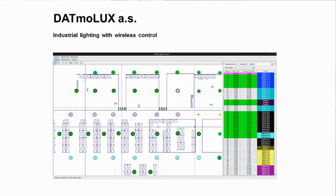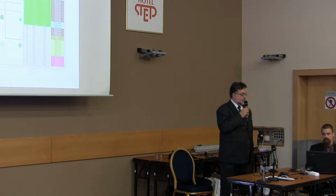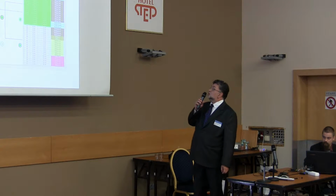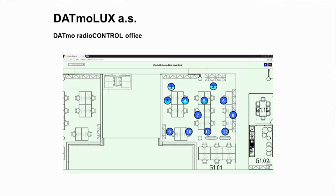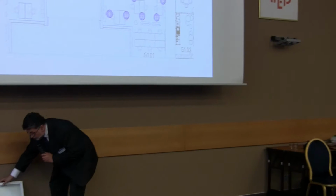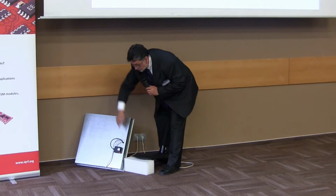I speak short because after a short presentation, we should show our software at work and demonstrate it. With this solution, on top of the light is a control unit, and with this technological computer with touch screen in the industrial hall, by touching the screen, some sections and scenes could be on or off or dimming. With this, our solution for office. For example, it's with light, and the control unit is this.